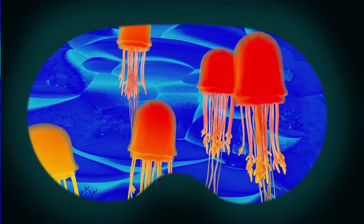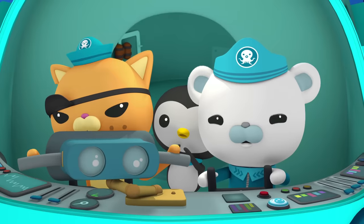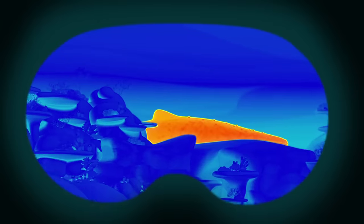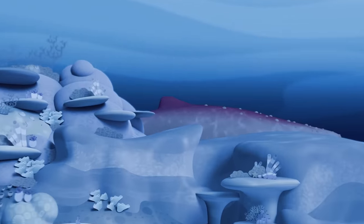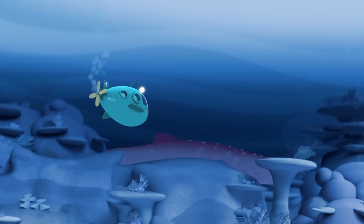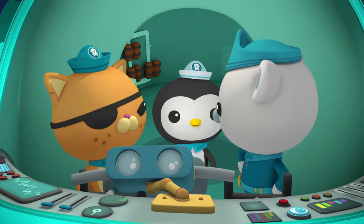That scallywag must be around here somewhere. This way. Vast, strange heat patterns are coming from that pink-colored reef. Whatever we're looking for, it should be right here. Then we'd better take a look. Octonauts, let's investigate.